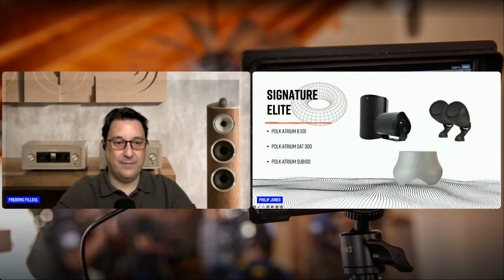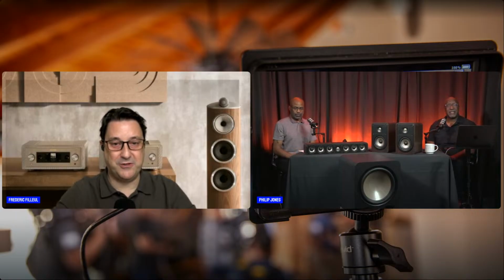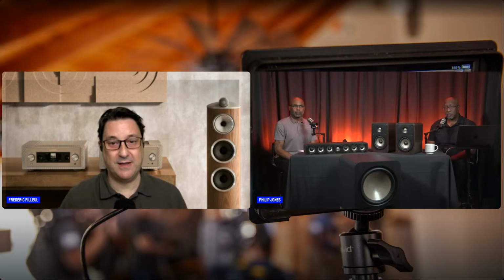Now, you got to get the wife to approve, because the ceiling is natural wood and you got this black thing hanging up there. It's the AVR X3800H. So that would be something you'd have to consider. But you can paint the atriums as well. Bowers has some really nice ones you could actually paint.